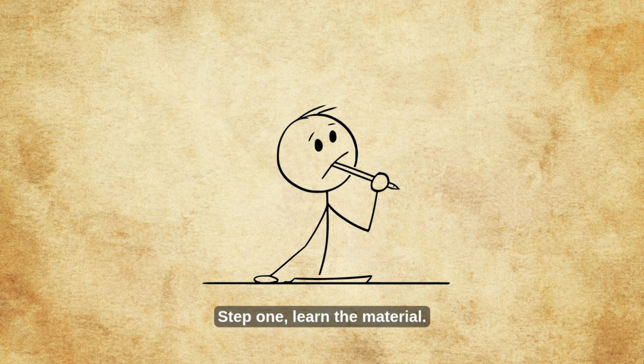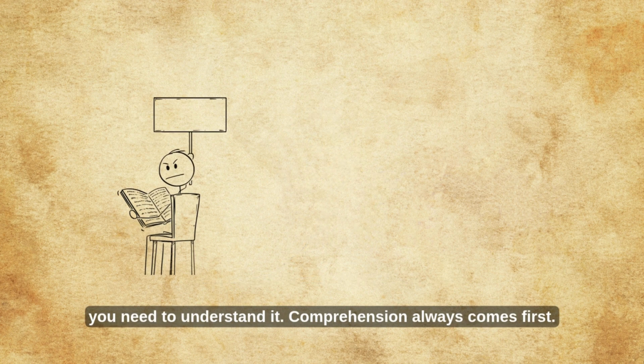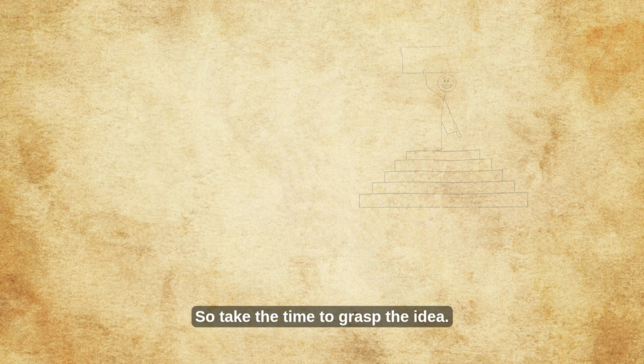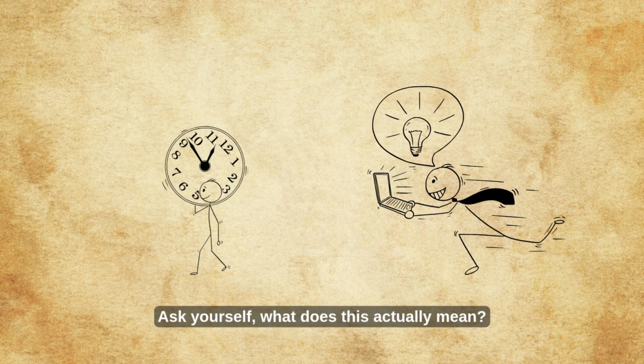Step 1. Learn the material. Before you try to memorize anything, you need to understand it. Comprehension always comes first. If you don't truly get what you're learning, your brain has nothing solid to hold on to. So take the time to grasp the idea. Ask yourself, what does this actually mean? How does it connect to what I already know?